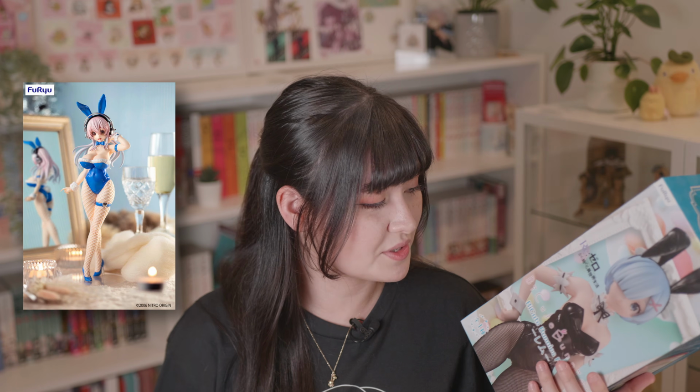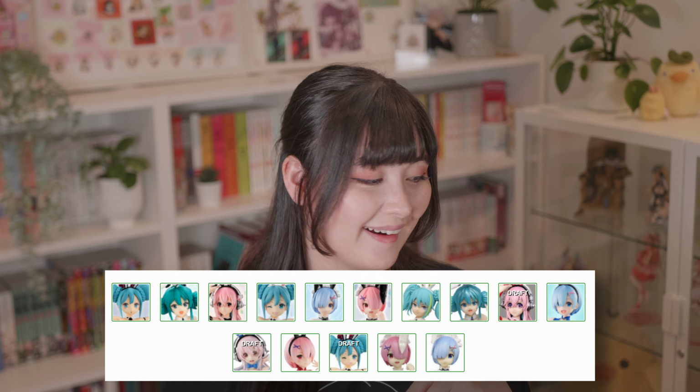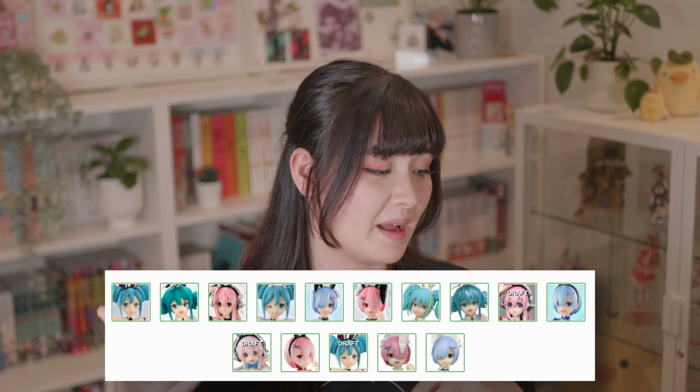So these two are actually a part of FuRyu's BiCute Bunnies line, which I did talk about in a previous video, but I'm such a fan of this line because one of the best gimmicks of the bigger, more expensive bunnies is that they use real tights. And BiCute Bunnies does that for prize figures, which is awesome. My big gripe of the line though is that they've only done figures for 4 characters. It's Miku, Rem, Ram, and Sonoko. And I kind of wish they'd branch out a little more, apart from just redoing those 4 characters over and over again. So today I've got the Rem and the Ram in the black suit.